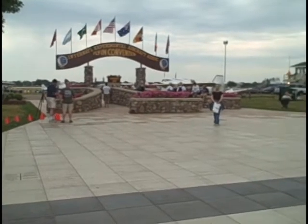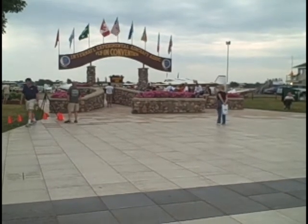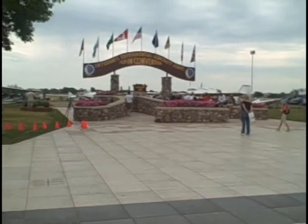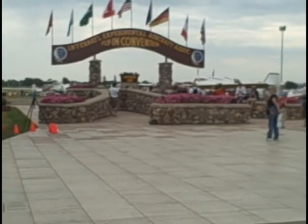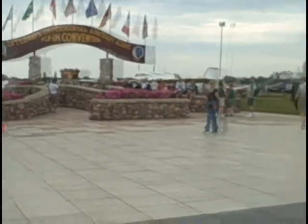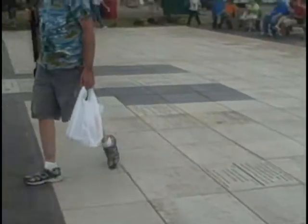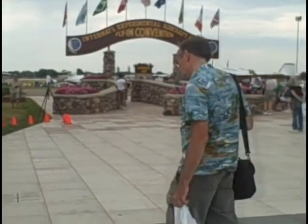It's day one of the Oshkosh Experimental Aircraft Association Fly-In Convention, known as AirVenture. We're looking at the original Oshkosh Gate, which up to this year was where you walked through to enter the show area. They've moved it to the flight line, made it sort of a memorial garden. You can buy these bricks and have a message for yourself or somebody you loved or your company out here.